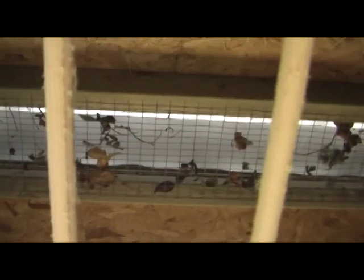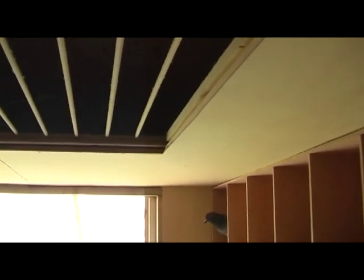Here we can see our ventilation system in this loft. We have a ventilation ridge running right from end to end. We have a vent system that we can open and close if we need to close it down in the winter.